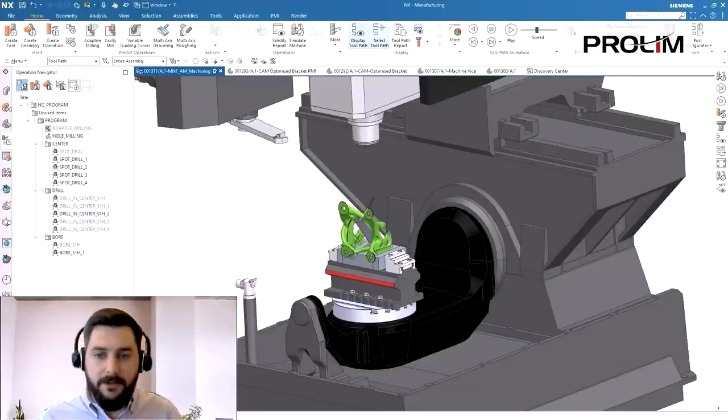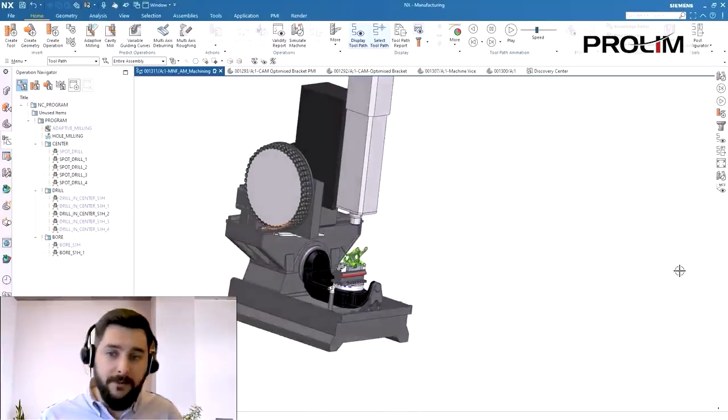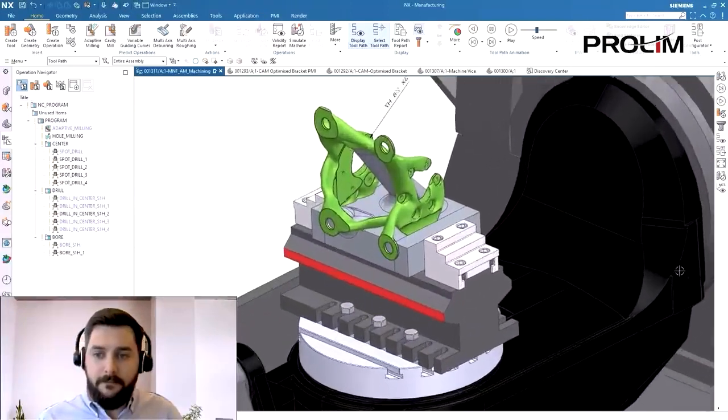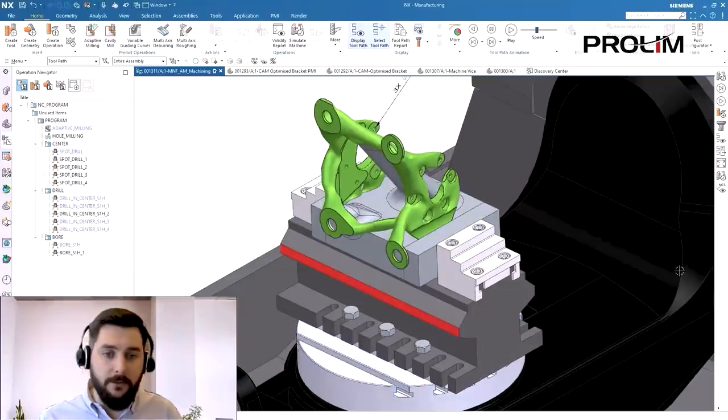This is the manufacturing setup that I've created. You can see that we're working in the context of the machine tool. It's really important to work within the context of the machine tool so that we can validate all the kinematics and simulate the machining of the part correctly and accurately. You can also see that we've got our component mounted in the custom fixturing, which in turn is located in the standard vise that clamps directly to the bed of the machine tool.